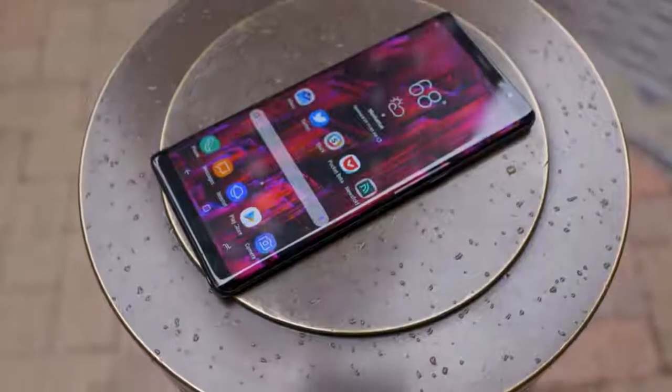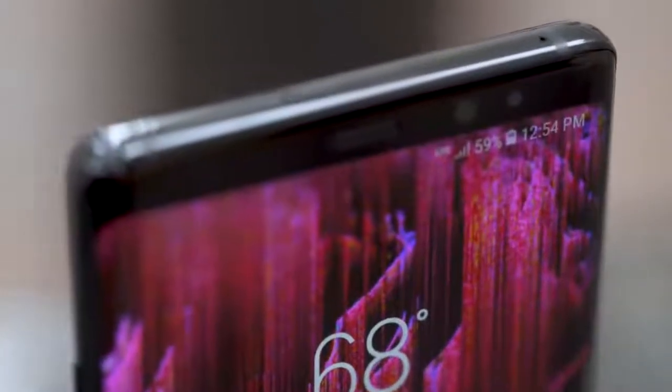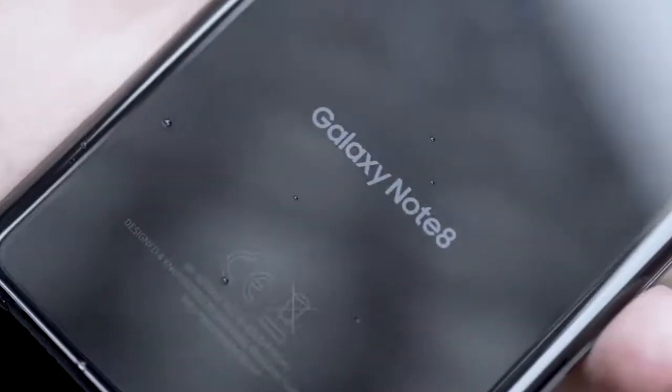Now you're probably thinking to yourself, that sounds great. This sounds like a monster phone. And you know what? You're right, there's actually very little to complain about with the Note 8, aside from perhaps its starting price of $930.